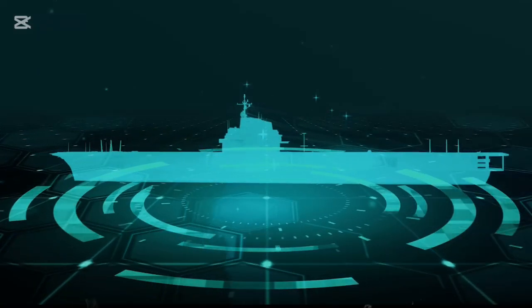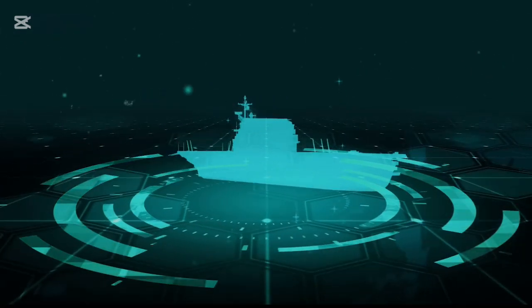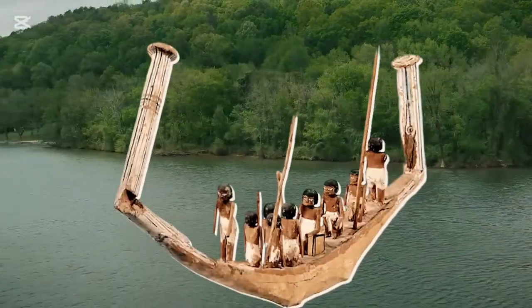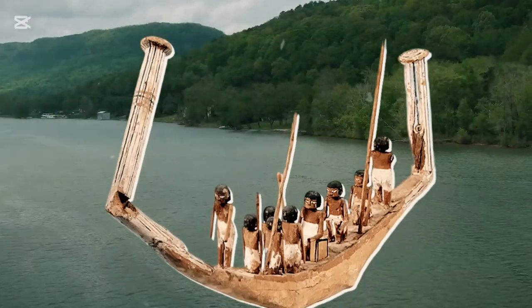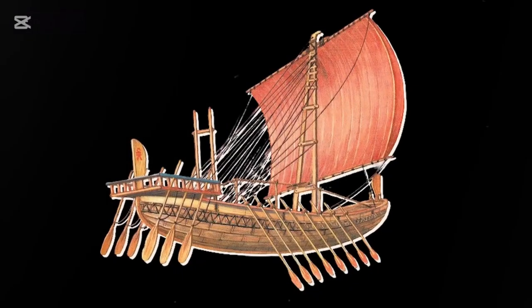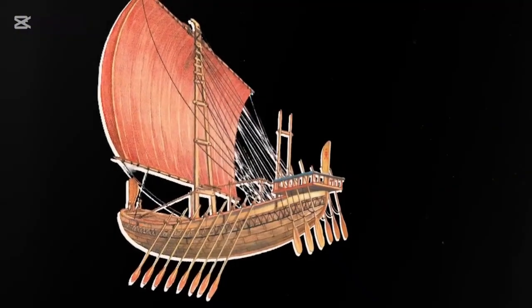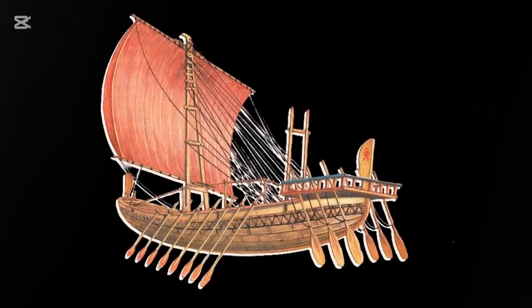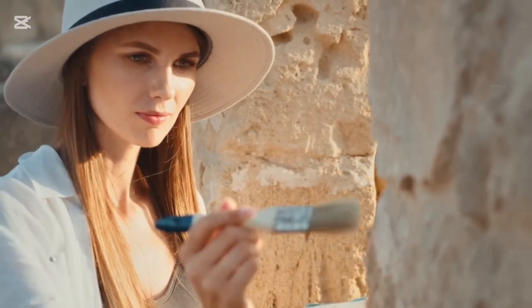A clue was found when the structures of the boats were reconstructed with the help of 3D graphics. These were not ordinary boats, but rather rowing vessels that were propelled by a group of 30 people with the help of oars, similar to modern-day raft boats. If we examine their design closely, these boats were meticulously crafted by skillfully intertwining wooden planks using ropes.